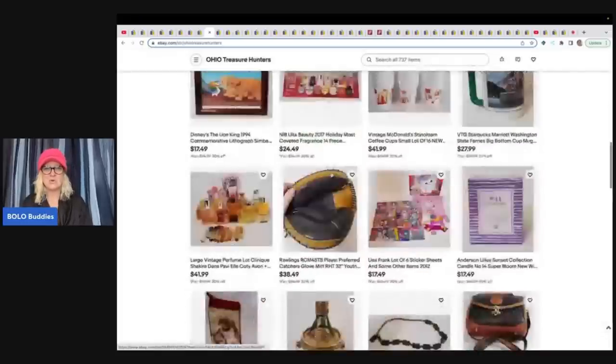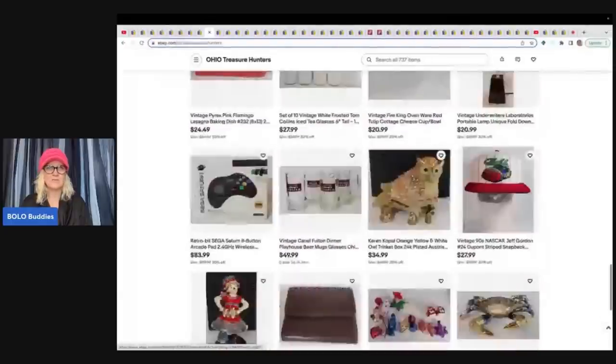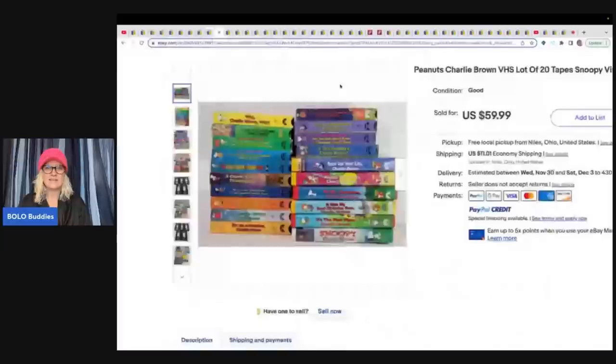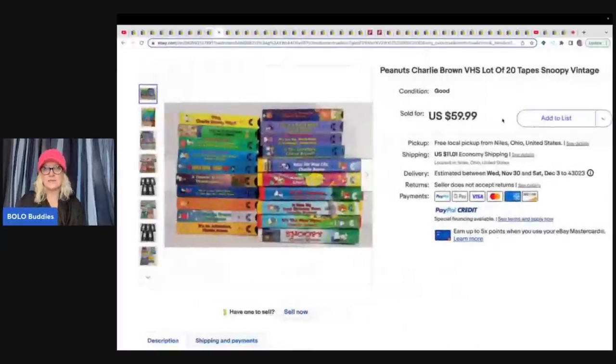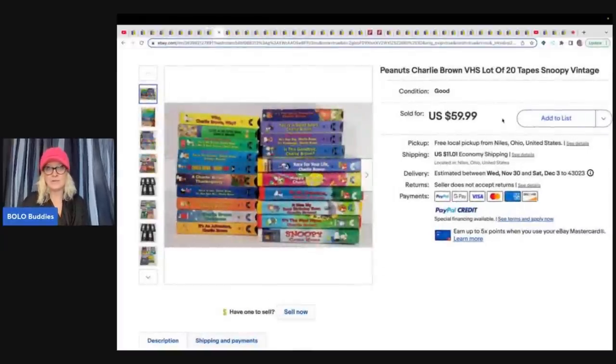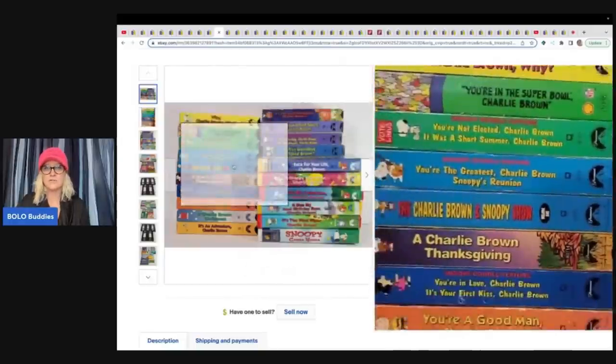All right. This is his store. Definitely check him out. And I liked this one because I feel like these are everyday items that we see that we could pick up at a really decent price. Let's see. Where did I put it? He got these at the bins for $8, and he sold these for $59.99. So we got Snoopy and Charlie Brown, you know, just your classics.